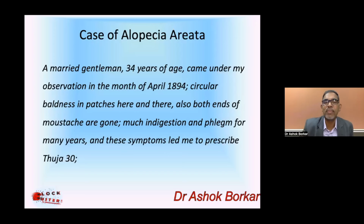Phlegm means thick discharge, which is psoric miasm. Indigestion, acidity, gastritis, any itis of inflammation of internal organs. Gastritis, pancreatitis, colitis, appendicitis, any itis, I-T-I-S, itis means inflammation. Any inflammation of internal organs is psychotic miasm according to JHLM. All phlegm, catarrh, is psychotic miasm. So he says these symptoms led me to prescribe Thuja 30. Again, what we see is a miasmatic prescription, antipsychotic.